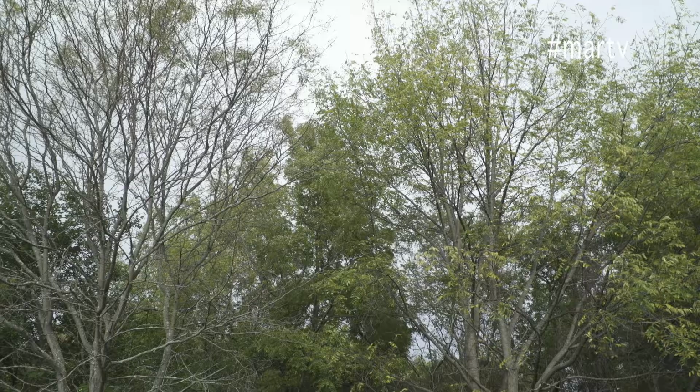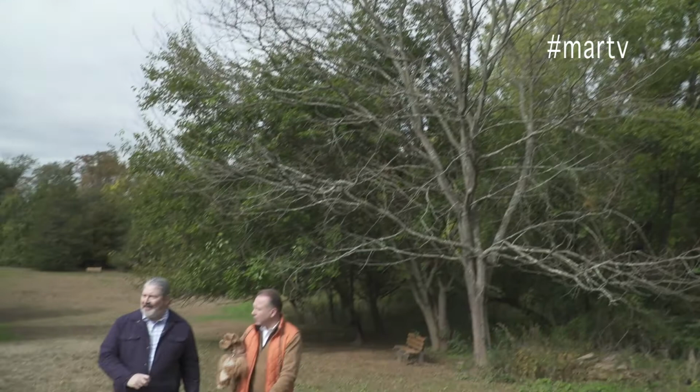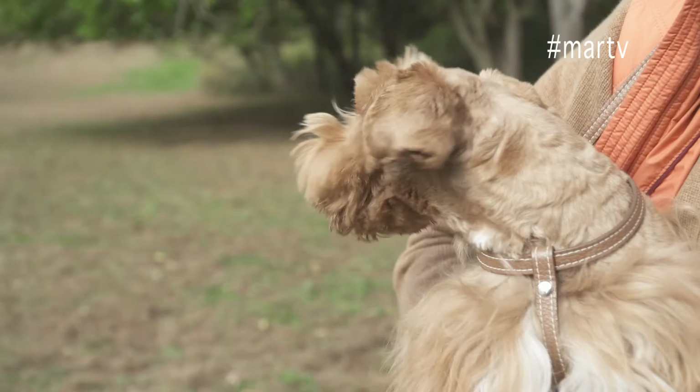Paul, welcome to Winslow Park. Isn't this beautiful? So great here. You have to love it. You can have your dogs off leash, on leash, and it's right here in the village of Westport.